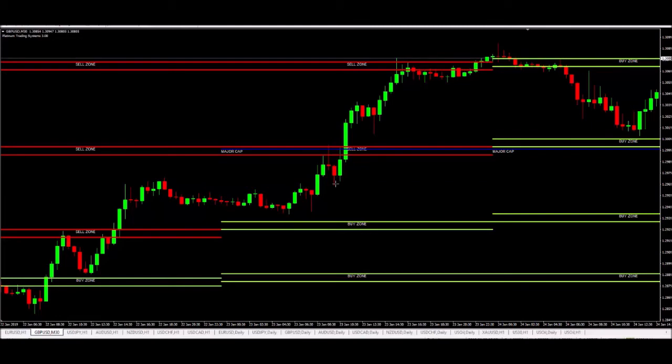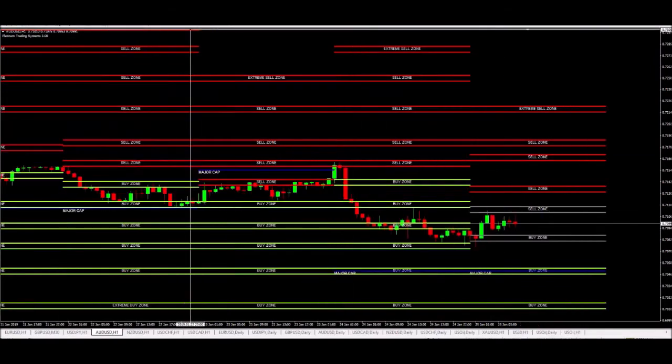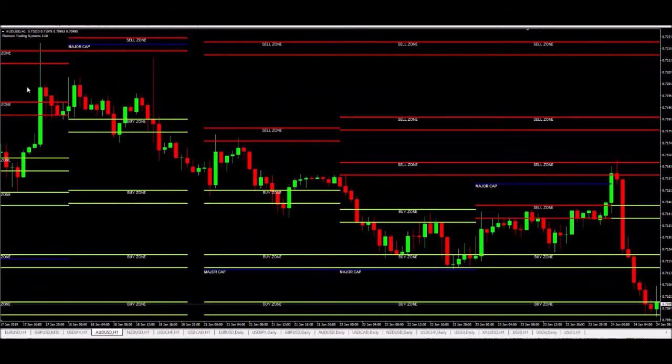Another one like this was on the Aussie dollar, again earlier in the week. That one I believe on the Tuesday. You can see here major cap buy zone. Okay, if we zoom in, let's get a bit of a better look at that. You can see here's the buy zone, and you can see the price going into the buy zone just in here, and easily getting its reversal in the end for its plus 20 pips. And that's the idea of what we're looking for.